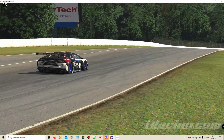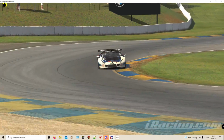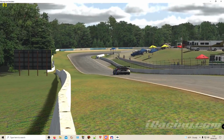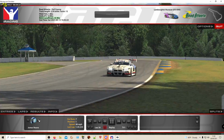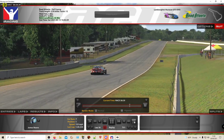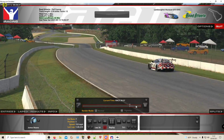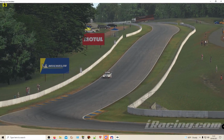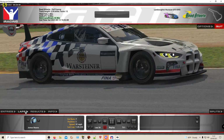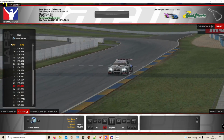Jordan Surratt's car in the pit lane. On the 26th lap already is the 2nd place Lamborghini of Nick Clevens. James Neve with the Lamborghini, 26th lap of the race. Can't remember how many laps we actually got to do in the race. 33 laps.